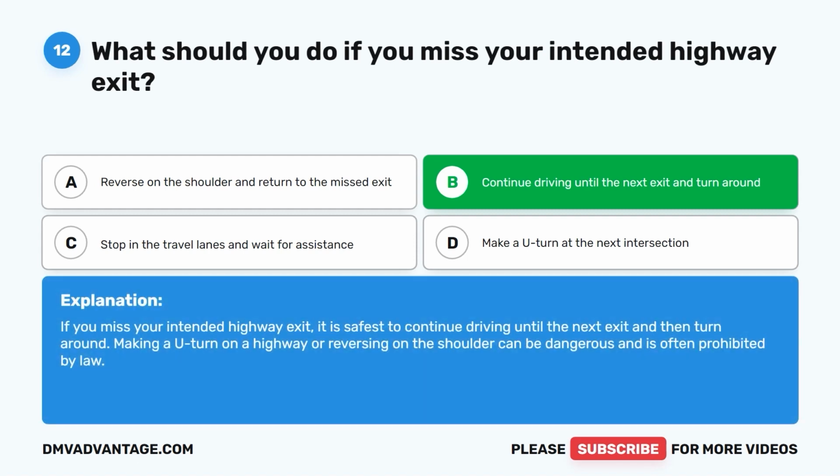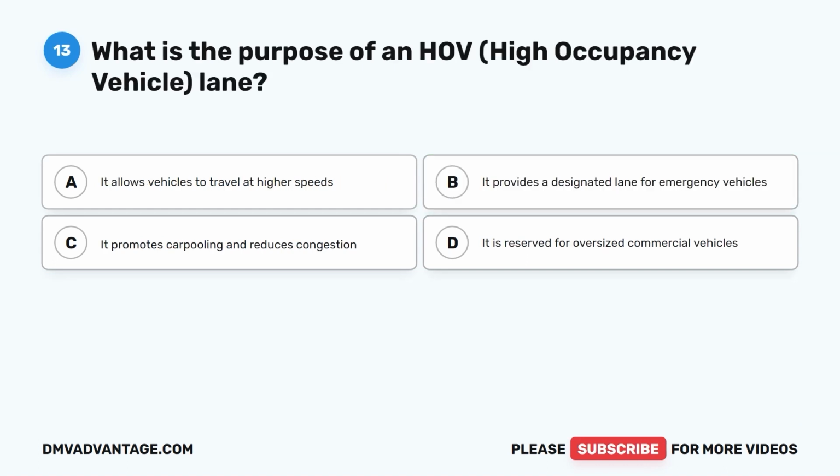If you miss your intended highway exit, it is safest to continue driving until the next exit and then turn around. Making a U-turn on a highway or reversing on the shoulder can be dangerous and is often prohibited by law. Question 13. What is the purpose of an HOV, high occupancy vehicle lane?